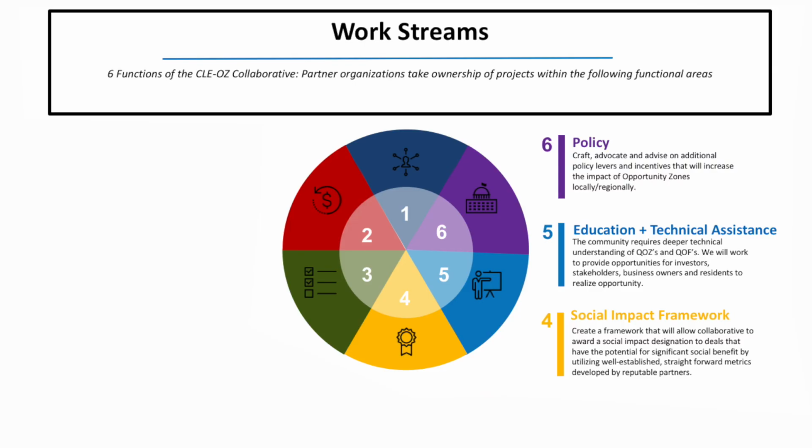Social impact framework. The Gates Foundation is funding an organization called the Urban Institute to provide some services to a number of communities around the country, and Cleveland is chosen as one of them, to help to establish a social impact framework. As we look at projects, if we can rank them in terms of social impact, we can put that rating out there and let investors know that this particular project in Warrensville Heights has this level of social impact, and if you're looking for a social impact investment, here are those types of investments for you. So we're working with some national organizations to pull that together.